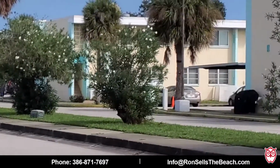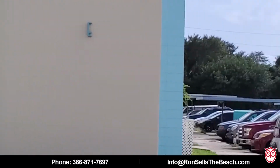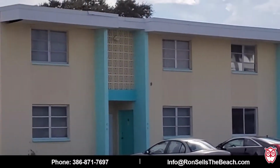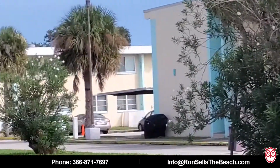So you see all of the condos that we have here. A lot of rentals in here, part-time ownership. So if you were looking for something that can provide a getaway as well as some rental income, these might be right up your alley.